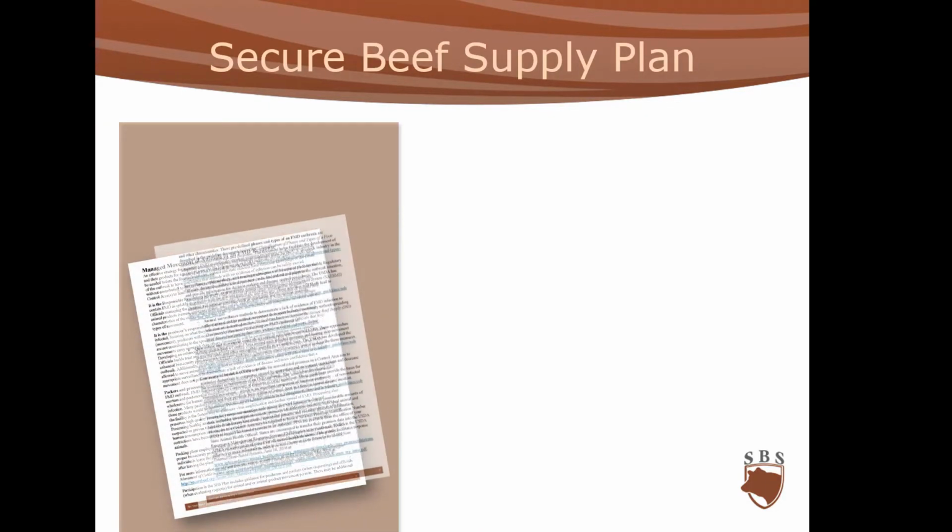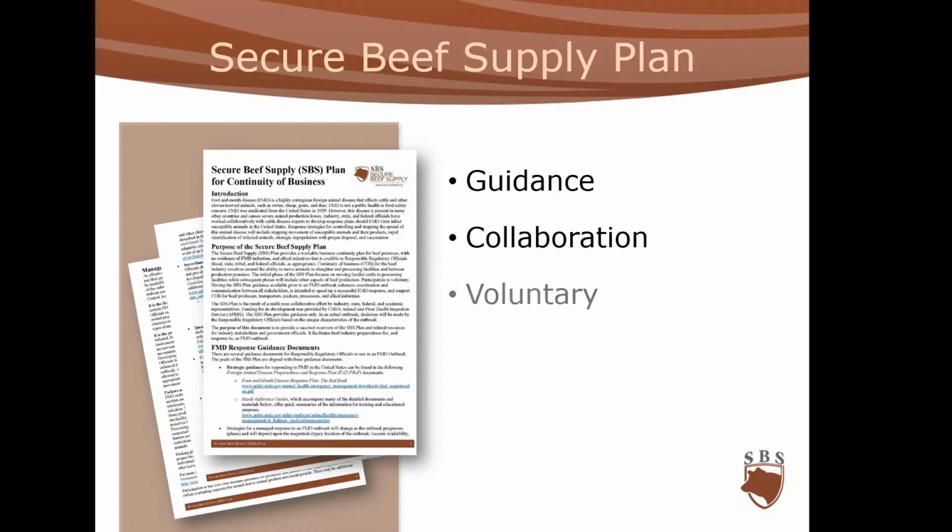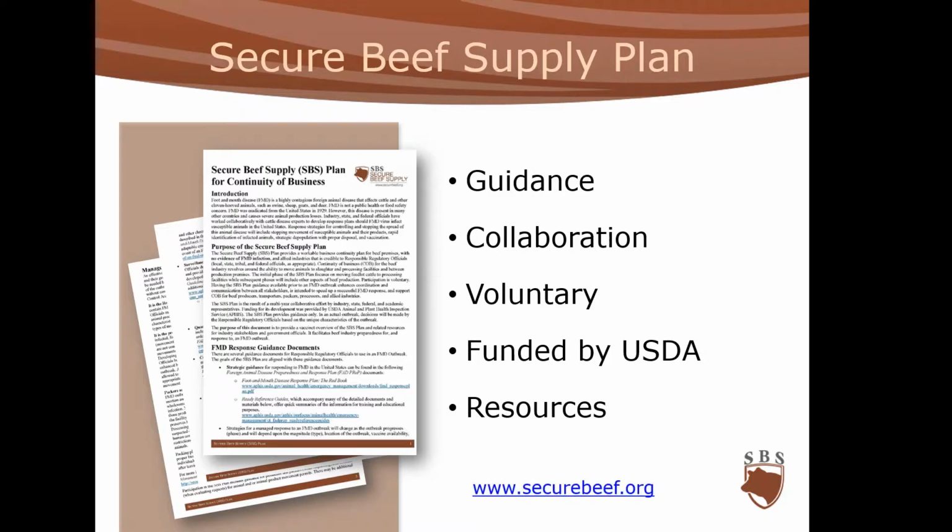The SBS plan provides guidance for an operation with no evidence of FMD infection to move cattle between premises and packing plants. It is the result of years of collaboration between the beef industry, universities, states, and USDA. Participation is voluntary. The SBS plan, funded by USDA, also provides resources to help producers protect their herd from FMD exposure. The full 7-page plan can be found on the Secure Beef Supply website at securebeef.org.